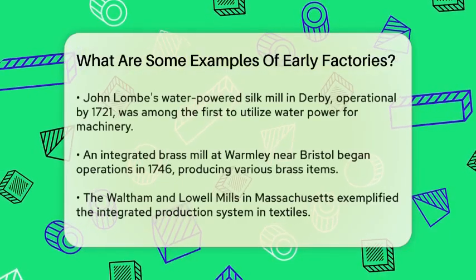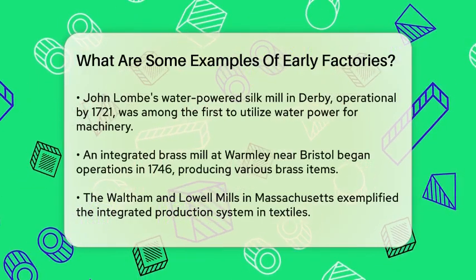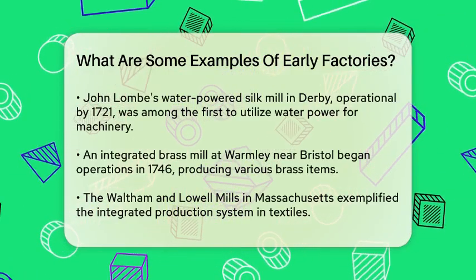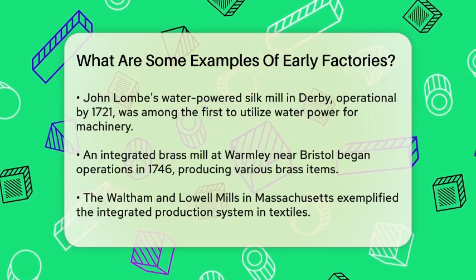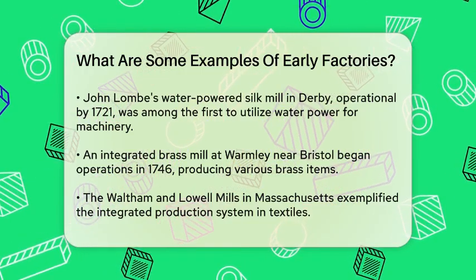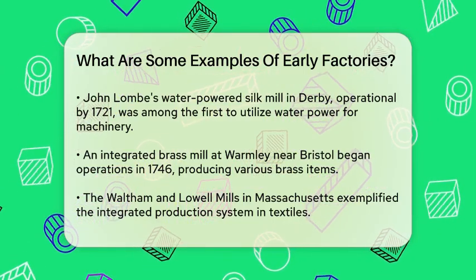Another significant example is John Lombe's water-powered silk mill in Derby, which started operating by 1721. This mill was one of the first to use water power to drive machinery, setting a precedent for future factories. By 1746, an integrated brass mill at Warmley near Bristol was also in operation, where raw materials were transformed into various brass products like pans, pins, and wire.